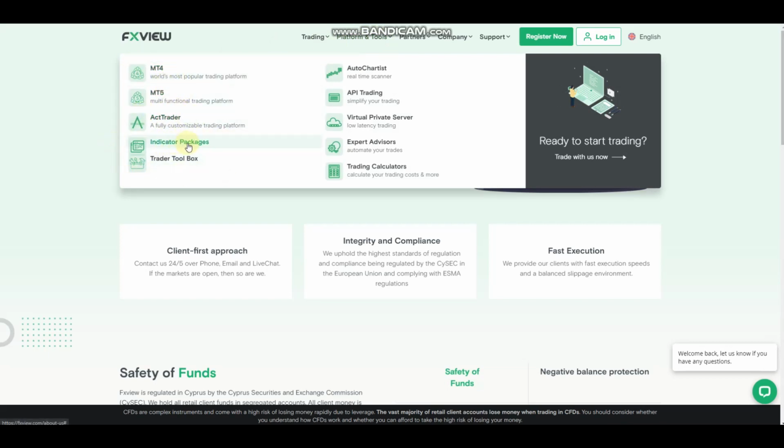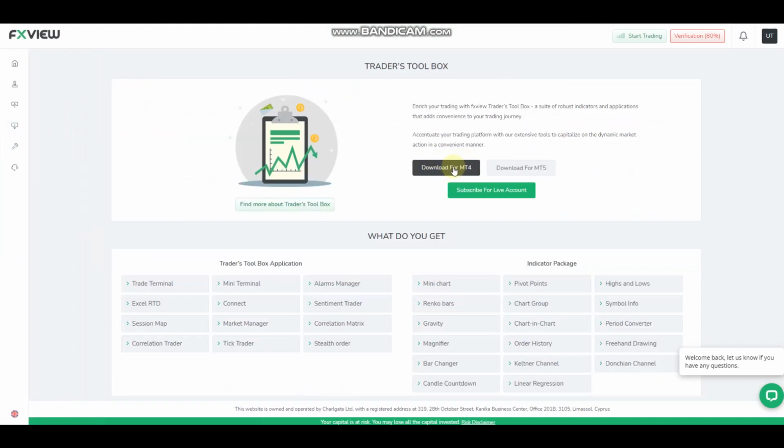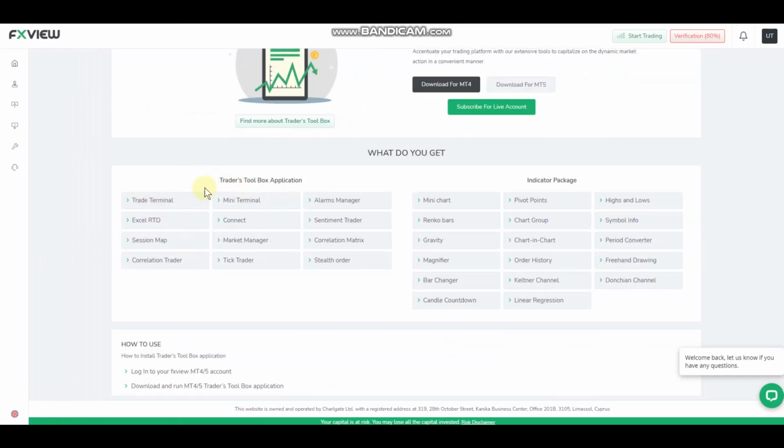Now these indicator packages and trade tool package you can download in the back office here under tools and traders toolbox here. You can just download for MT4, download for MT5, and this is what you're getting in the traders toolbox application. And we're going to go over these. There's a couple that I want to show you guys here, and also in the indicator package there's a couple that I'm going to show you in here as well, and we're going to actually use them for the strategy.